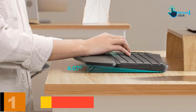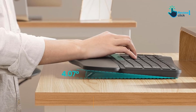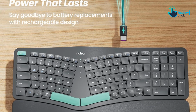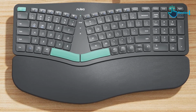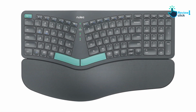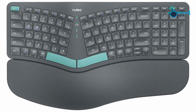And finally, at number 1, we have the Nulea RT05B. Nulea's RT05B shares many of the same features as our top pick, from a built-in wrist rest to multiple connectivity options, but it's available for just $50. The ergonomic split keyboard has a wave-like design with an elevated space between both banks of keys. The keyboard is attached to a polyurethane leather-wrapped wrist rest featuring a layer of memory foam. The rest elevates your wrists at a 4.07-degree angle when the keyboard's legs are extended to keep them slightly above the keyboard itself. You can't remove the wrist rest, so you can only use the RT05B on a deeper desk.